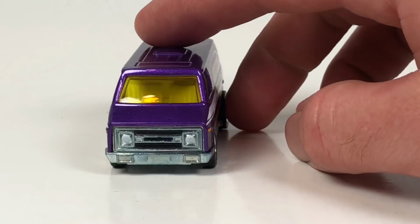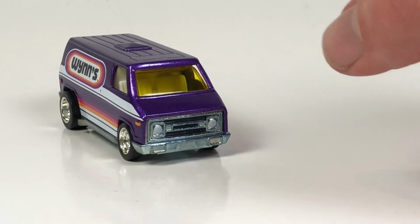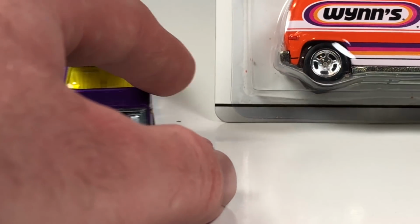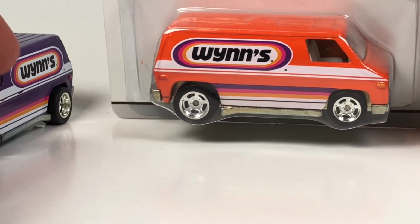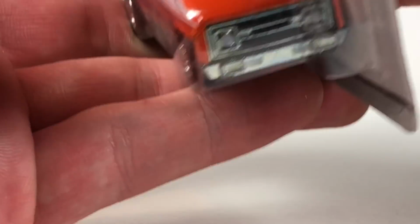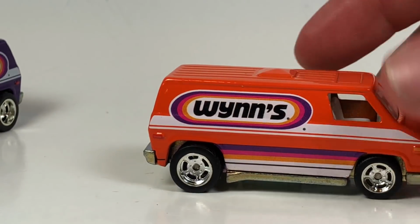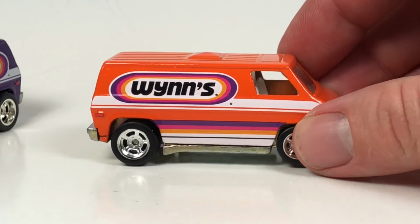So Super Van casting, I love it. You could also see it also shows up as 70s Van, name of it. These are both from the Hot Wheels Delivery series, and I got two of them here. So we got the purple one and the orange one. Tampos look good on this one. Nice and clean there. No issues with this one.